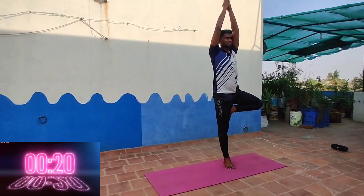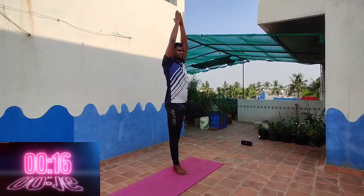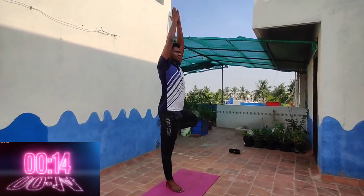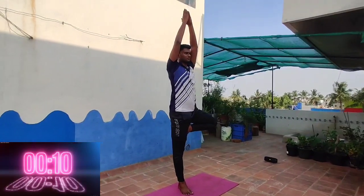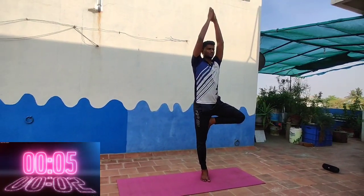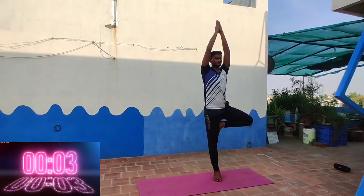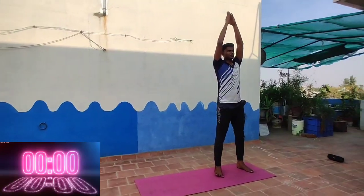Tree pose also strengthens and tones the calves, ankles, and inner thighs, so doing this exercise regularly will leave you with some very nice looking legs. As an added bonus, it also does a lot for your core. 3, 2, 1, done.